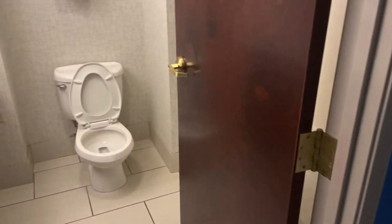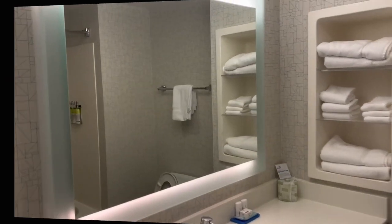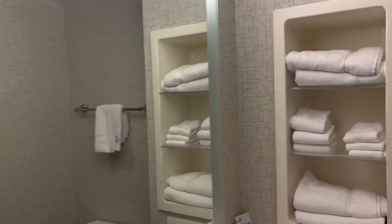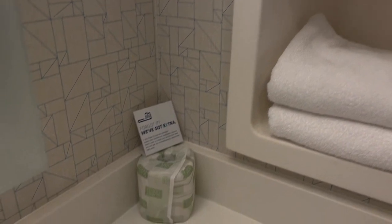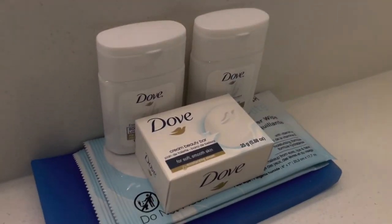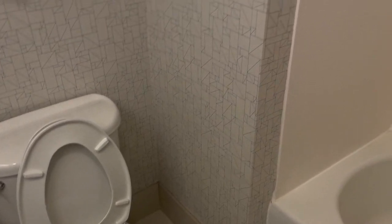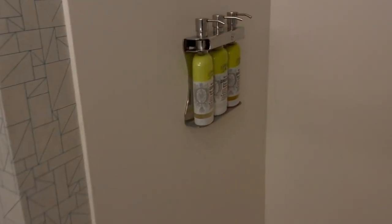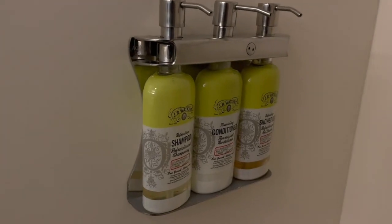The bathroom is near the entrance to the suite where you come into the front room. They had Dove soap products. They had this comfortable chair. The shower tub combo has body wash, shampoo, and conditioner pumps mounted on the wall.